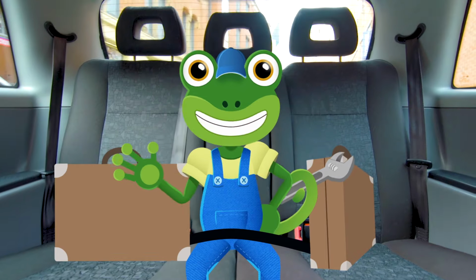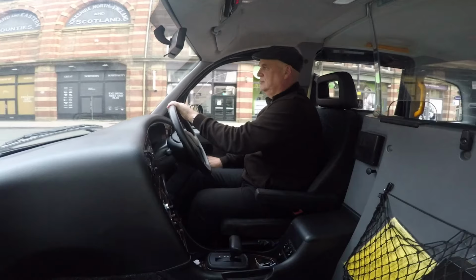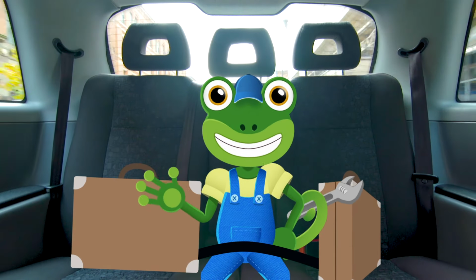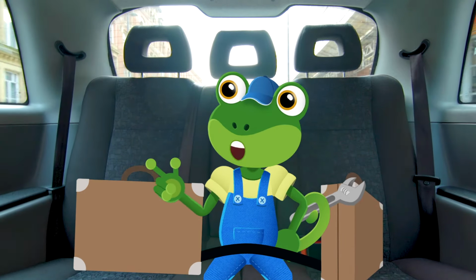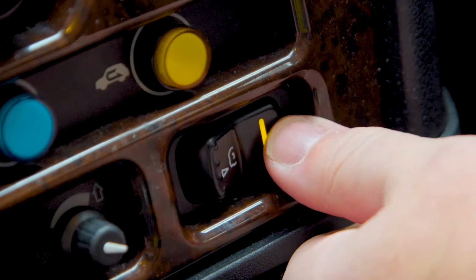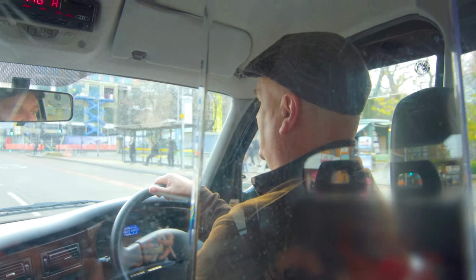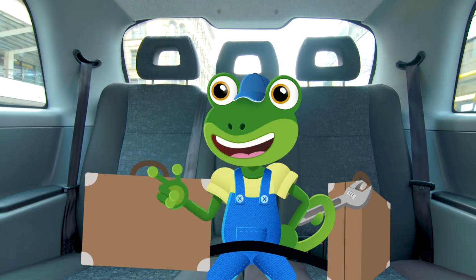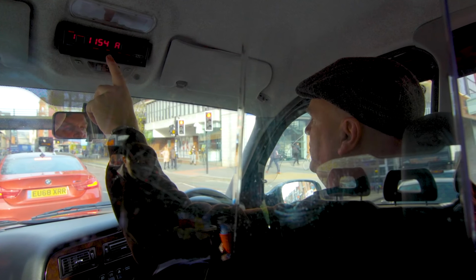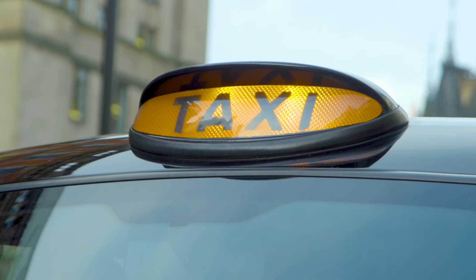This type of taxi is called a black cab. John drives in the front and little old me, the passenger, sits here in the back. John, what do all of those cool buttons do in the front? Well, this button we've got here Gecko is for the intercom, so we can talk to each other while you're in the back of the taxi and I'm in the front. And what does that switch do, John? This button Gecko is for the orange light on the front of the taxi, and when it's on it means I'm available to pick people up.